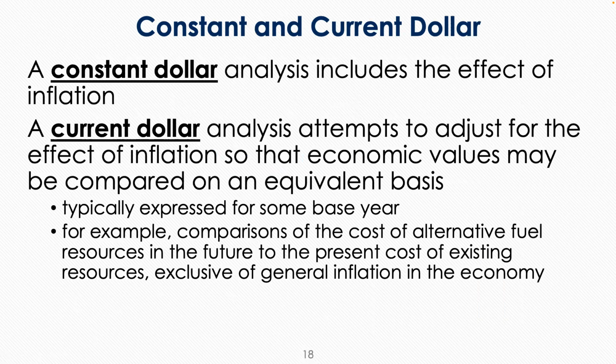All right. Constant and current dollar. These are two ways of displaying currency in different time periods. If you are doing a constant dollar, that includes the effect of inflation, whereas current dollar analysis attempts to adjust for the effect of inflation so that you can be compared on a more equivalent basis. And so typically, you're anchored to a particular base year, and then you express other years in terms of that base year's dollars.